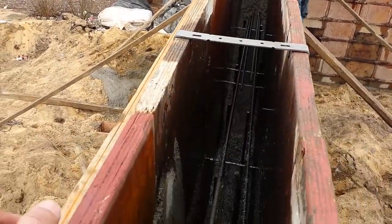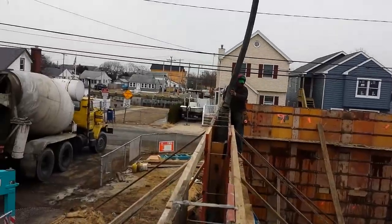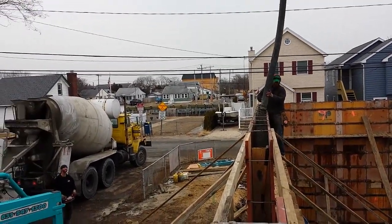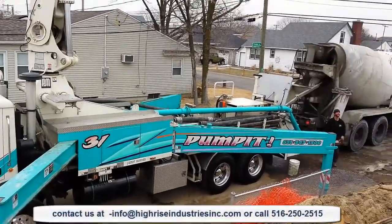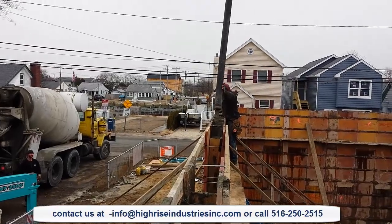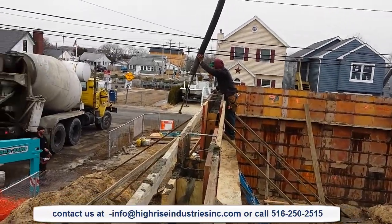Beautiful job, our rebar's in place. Okay, okay. Okay, go around. Okay, we're topping off. That's the last section of this wall. All right. We'll try to back up. Okay. I think we're done. I'm gonna go downstairs and wrap it up.